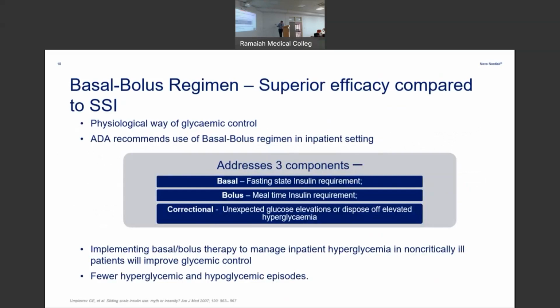It is a physiological way of glycemic control. This you should remember: physiological way. Normally, in all of us there is some amount of basal insulin secreted, which takes care of the fasting glucose. And whenever food is consumed, there is a prandial rise in insulin levels also. So basal bolus is a physiological method of addressing this condition. ADA has also recommended the basal bolus regimen. So what does basal bolus contain? It's very important.